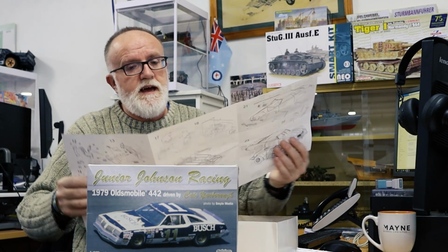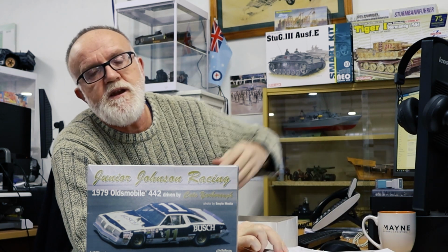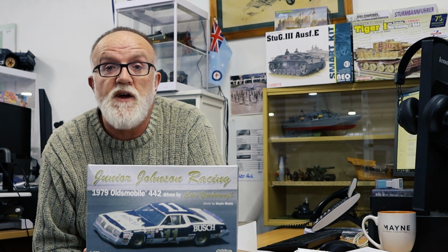The instruction booklet is fold out. We'll get some close-up photos of the sprues, the decals, and the instruction booklet. It's limited to 23 stages or steps. It's not over-engineered. You don't need to be a rocket scientist to build this kit. We're actually going to have this kit built in coming weeks, and then we'll do a bit of a flashback so you can see the finished model. But from all intents and purposes, from talking to retailers and to guys who are passionate about their car models, the Silvino Junior range of models is going to be a real winner for the Australian hobby market.